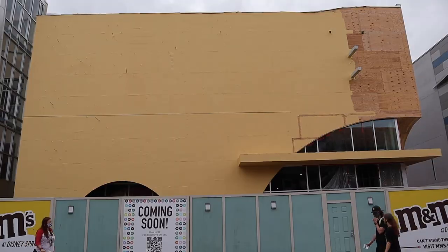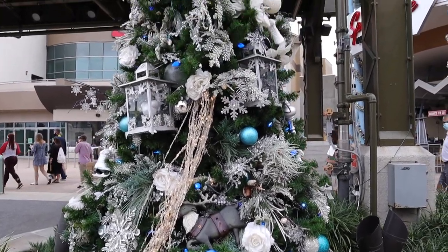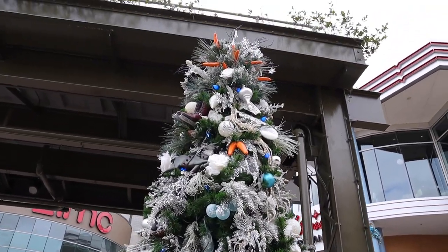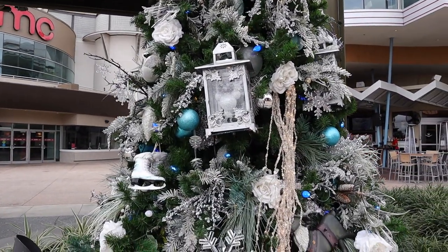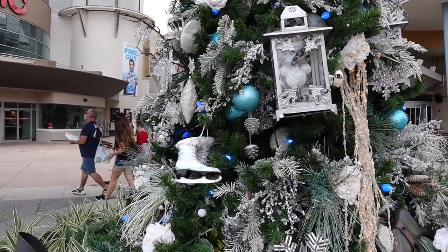Should be exciting. Interestingly enough, in the top left-hand corner of the building, you can see those rods sticking out. They're in a circular pattern. I wonder if those are going to be light-up M&Ms, like giant M&Ms. That'd be pretty fun. So just outside Splitsville, it looks like we have our Frozen tree. Not a tree that's frozen, but the Frozen-inspired tree. Let's see how many different references we can spot. Looks like ice skates.